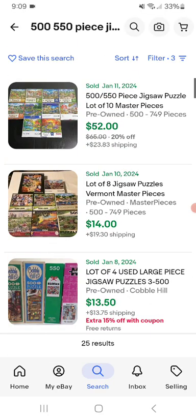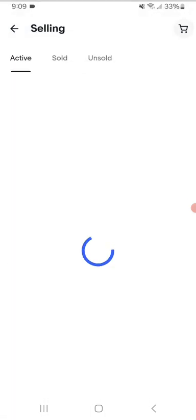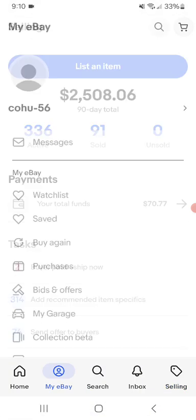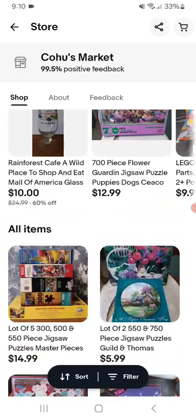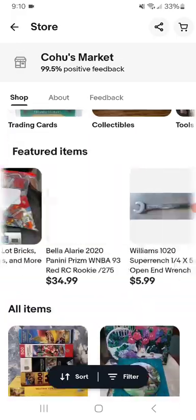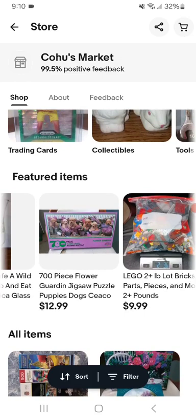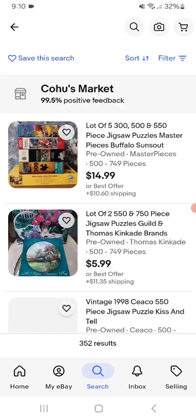3.99 for. So, yes, see all these animals, I actually have the other puzzles. I'm just going to get rid of all of them. I'm just going to make 2 bucks off of them. Honestly, I'm just going to make 2 bucks off of them.